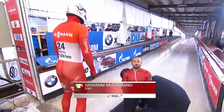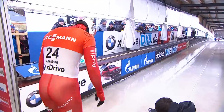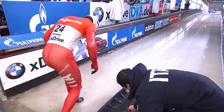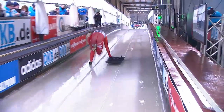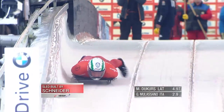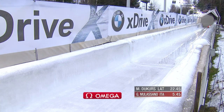24th of our 28 starters then, Giovanni Molosano. Works for the Polizia Penitenziaria, the police prison security force. That's his day job. And like a number of these athletes in forces or the police service, very grateful to those at home, I'm sure, for giving him time off, but pops out of the groove. Yeah, if I'm the coach, I'm ordering the jury to fix them grooves.